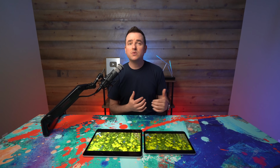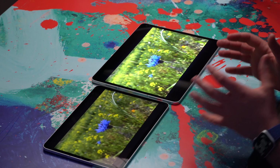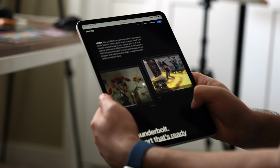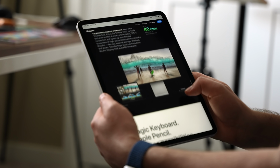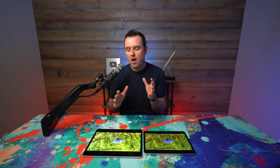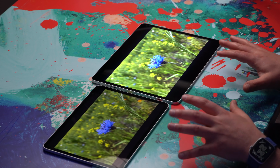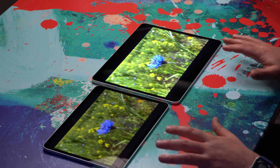And it's one of those things where if you weren't able to see these side by side, you just wouldn't think about it. You wouldn't really know. So if you have the 11-inch and you're using it, you'd just be like, hey, that's really nice, that's great. But whoa, when they are side by side, there's just no mistaking it. The brightness levels are set to identical right here.